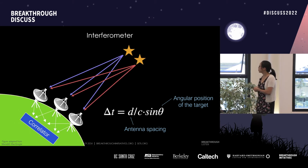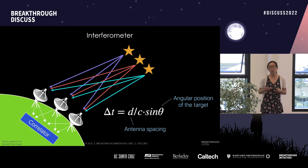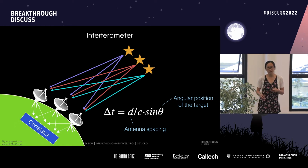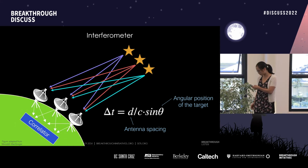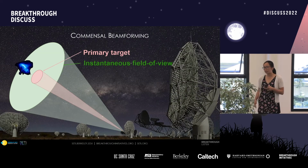Now if you apply slightly different sets of phase delays to your incoming data, you will be able to observe multiple positions at one time. It's like cloning your radio telescope. Now you have 3 telescopes observing 3 different points. So this is really going to help increase the sky mapping speed.